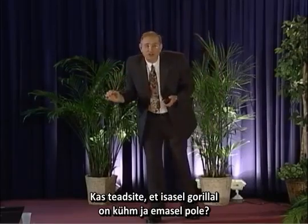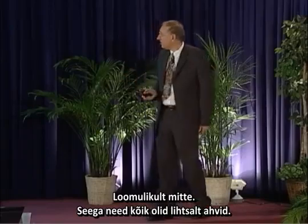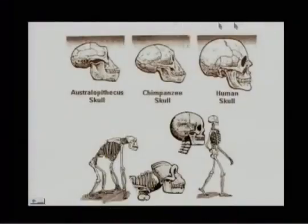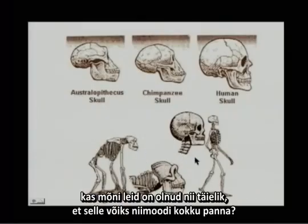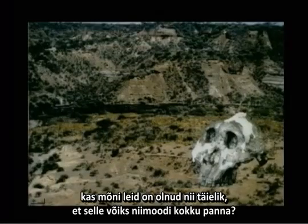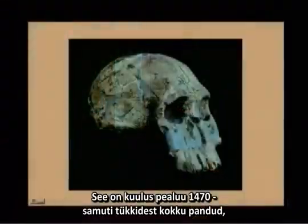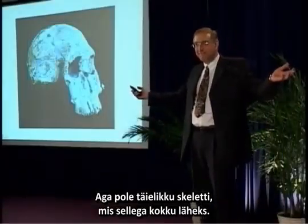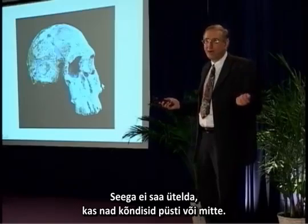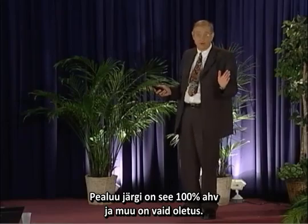Did you know that the male gorilla has a ridge and the female doesn't? Are they two species, the male and the female? Obviously not. So they were all just apes. And if we look at the way in which the skull is put together, has there ever been anything so completely found that they could put it together? No, it's always pieced together, like this one over here. This is the famous skull 1470, also pieced together with pieces missing, but no full skeleton to go with it. So you can't tell whether it walked upright or whether it didn't. You only know that this is 100% ape as far as the skull goes, and the rest is pure conjecture.